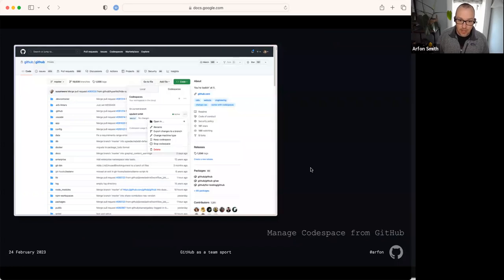And so when it's up and running, I've got another screenshot here. You can see that it was called Opulent Orbit. You can see it's running there, it's active. You manage your Codespaces from the GitHub UI, and you can actually open it in a range of IDEs. I could have chosen to open that in Visual Studio Code on my laptop locally. You can open it in JetBrains or JupyterLab if you're doing a data science project, something like that.